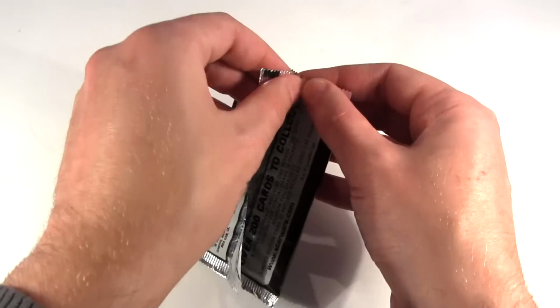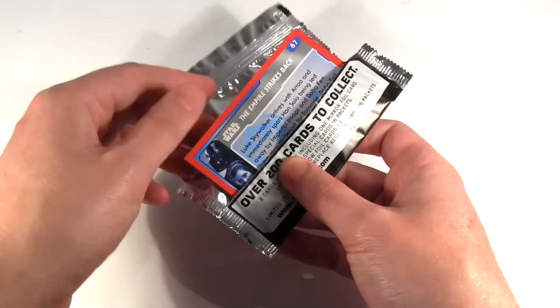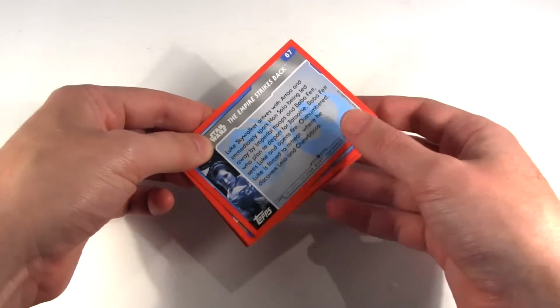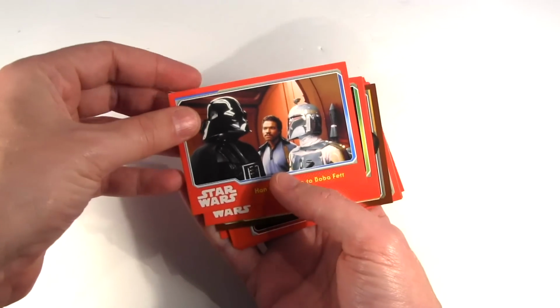Now if you've been around the block a time or two like me, then you might be old enough to remember when cards like these came with a cheap piece of gum that lost its flavour within 2 seconds of chewing it. Those were the days.